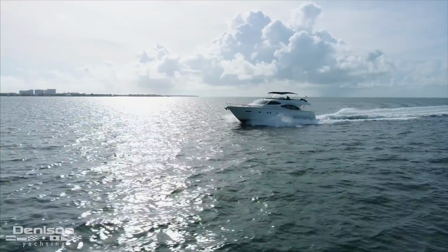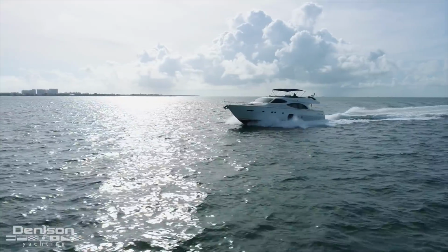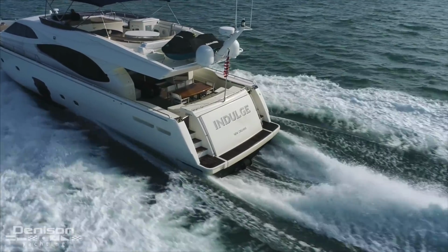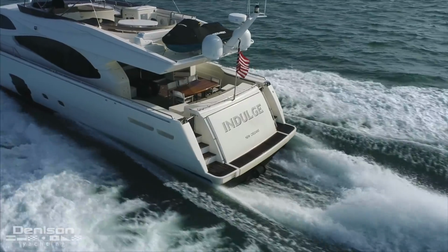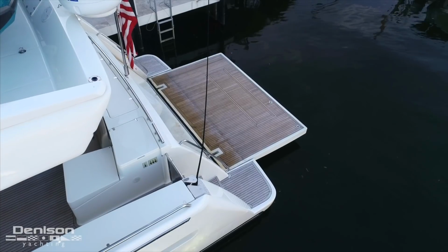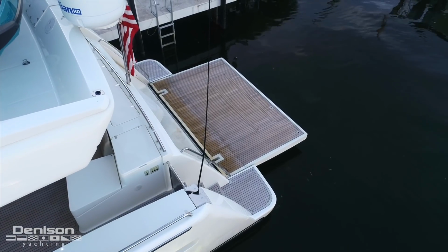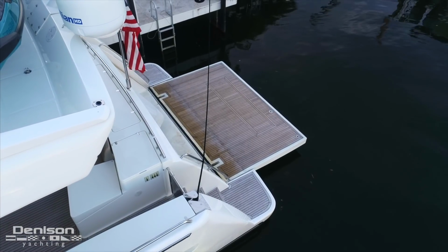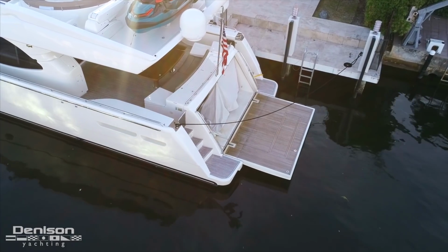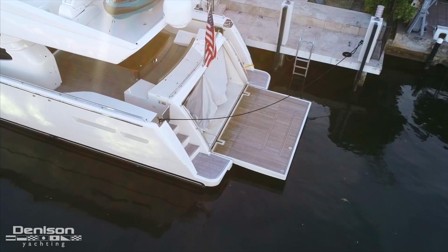If you're looking to get up close and personal with the water, the best way to do so is to head down to the large teak-covered swim platform. The key highlight of this area is a hydraulic garage door that actuates to reveal a large tender garage for storing your water toys. When open, this area converts into a huge platform where everyone can gather together and swim.